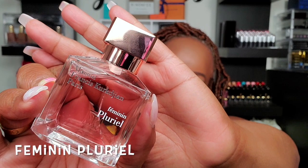All right, let's get into the next one. The next one, let me just make sure I'm right, is newer. This is Fem Plural, if I'm saying that right. Correct me in the comments. This one right here, it's like coming out of the shower and you just want to smell pretty, and it says feminine, and it's right. That's what it is.